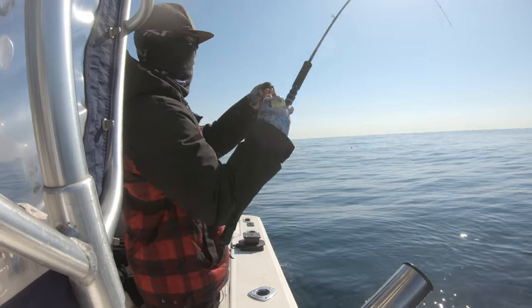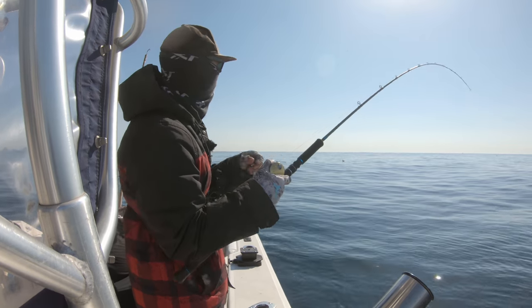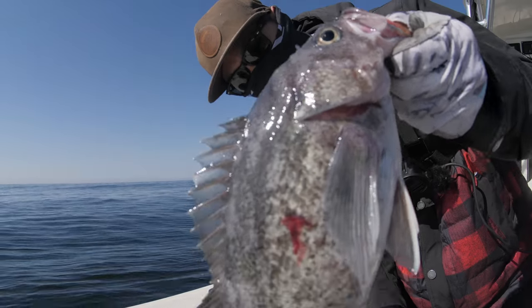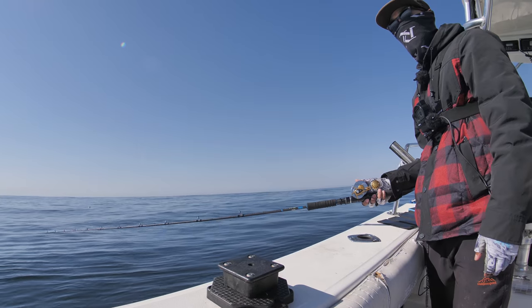There it is. Yeah, I got that. That was a landlocked one. Yeah. There you go, dude. That's another nice blue. Yeah. Probably all these, a school of blues, man.